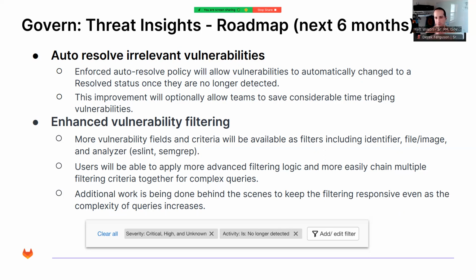On the enhanced vulnerability filtering side, this is building on what we've got today on the vulnerability report in terms of filters and adding a lot more criteria as well as flexibility in the construction of actual queries instead of just on-off filters. Some of the examples of additional criteria include things like identifier filtering, filtering by a particular file or an image like a container image, and then drilling down to the individual tool level.